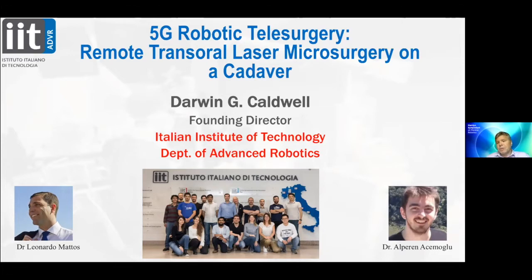This is work done in our biomedical robotics lab at IIT. That lab is led by Dr. Leonardo De Mattos, who's in the bottom left, and you can see him with his team. These are some of the people who have put together aspects of this work, so I need to say special thanks to them, and also particularly to Dr. Alperen Acemoglu, who has been very involved with the 5G work.